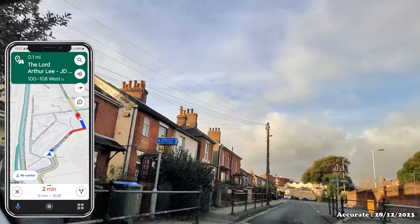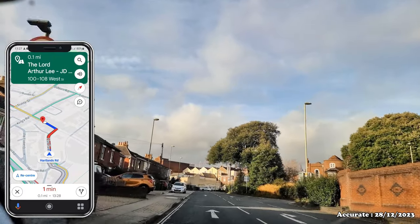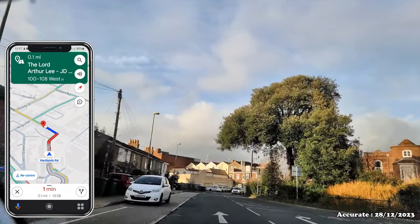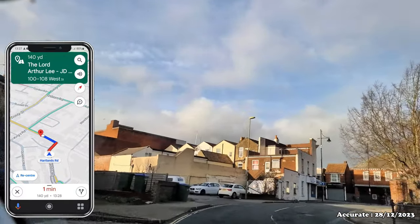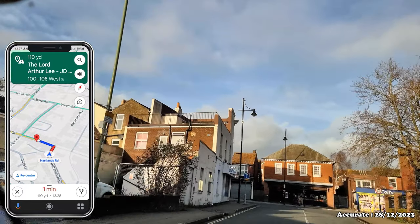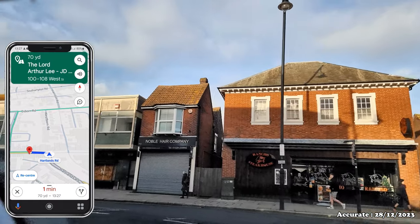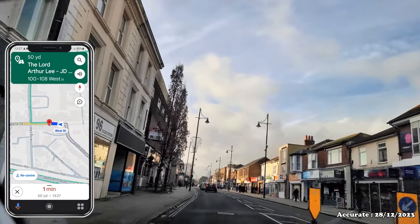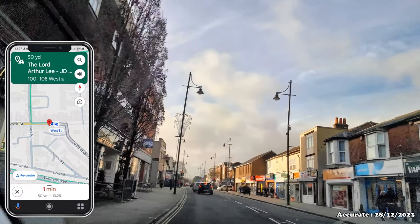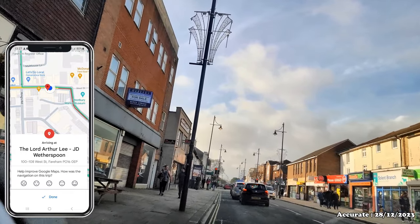In 200 yards, your destination will be on the left. Okay, so that was complicated, but not too bad. Oh, McDonald's on the right here. That's useful to know. Your destination is on the left. There we go. So I'm just going to pull over here for one moment, guys.